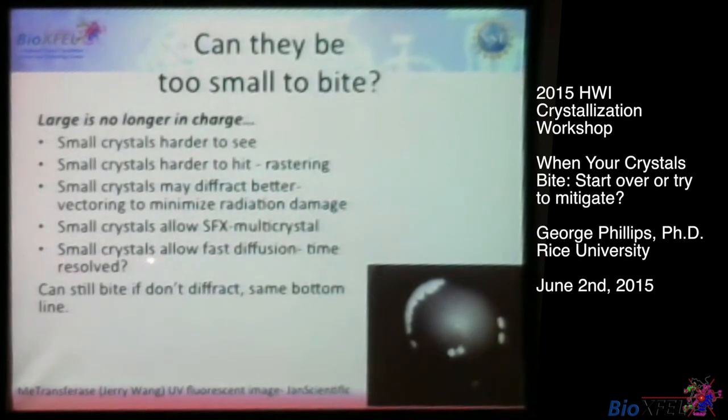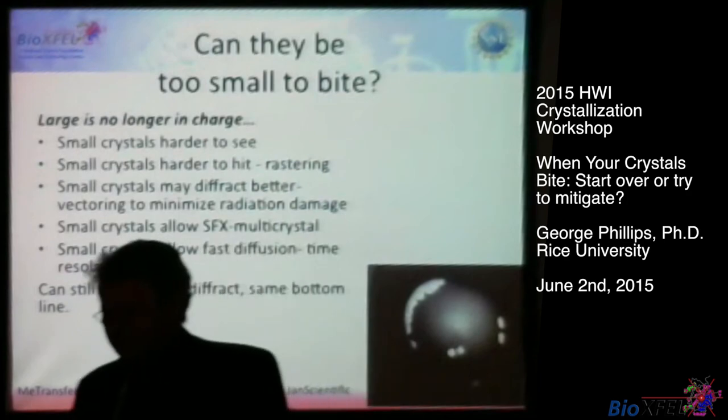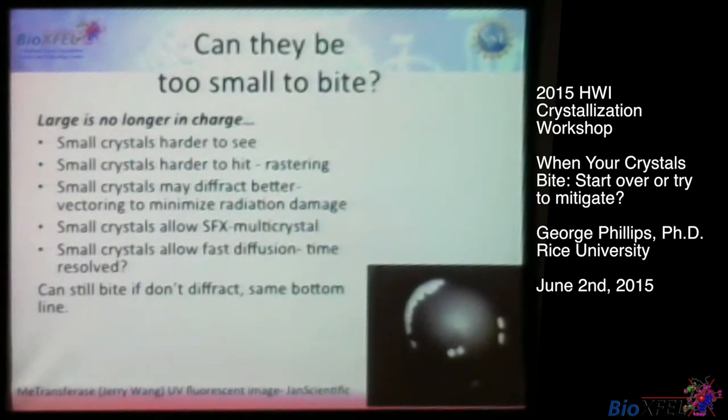The other advantage that small crystals allow, that big crystals fight, is trying to diffuse things in quickly. A 1 micron crystal has a millisecond or less diffusion time for getting things inside it. So you may be able to do rapid mixing experiments on the millisecond time scale for time-resolved crystallography with small crystals, whereas that would be an impossible feat with large crystals because of the slow time for diffusion.